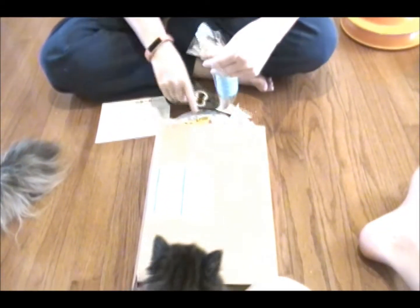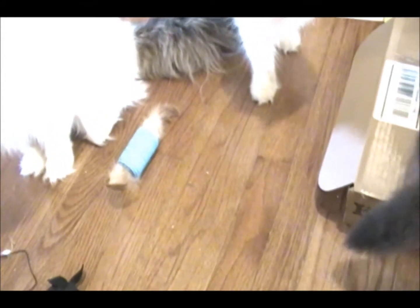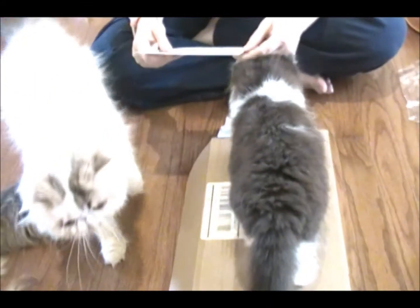Natural roller toy. Who wants a toy? Who wants a toy? Does anybody want this? You want that? Well, I guess they're not interested in that toy. At least not yet. They don't even seem to notice it. Sometimes after the videos, then they play with the toys, because they know they're being videoed, right?